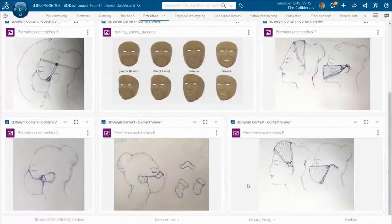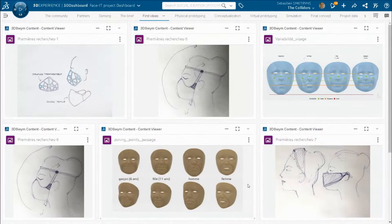So as we do always in the design process, we go all out and we sketch and try and imagine the craziest ideas. And the idea is really to broaden our view and go crazy. So during these first ideas, the idea was to put on the platform and share with everybody anything that we had an idea of that we've seen online or any challenge that we think about and that we imagine.